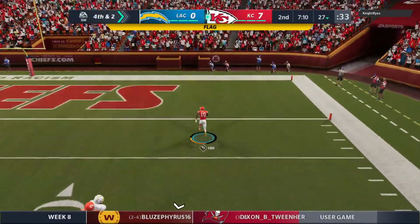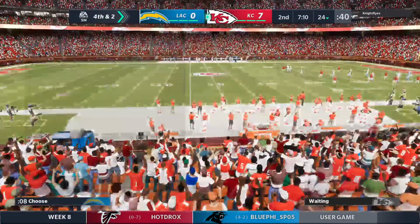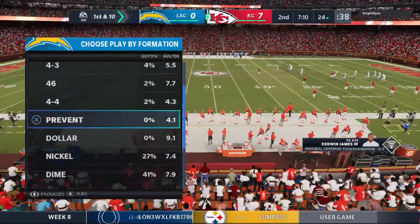And now off to the races down the right side. So they hit pay dirt, but don't count it yet. There's laundry on the field. We'll see what the penalty flag is about.